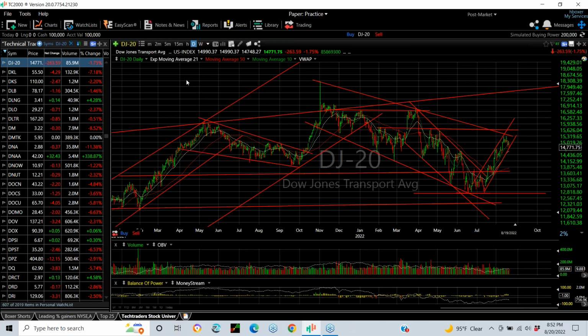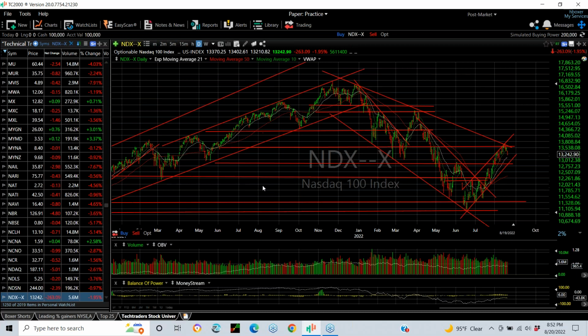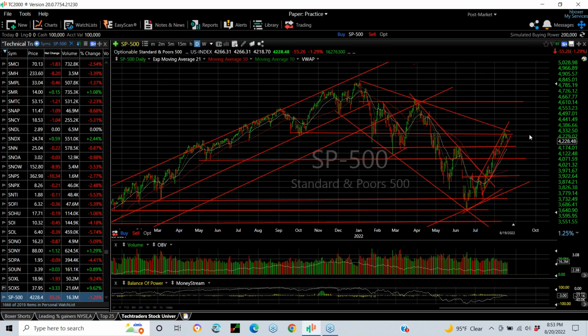So all the indices are configured the same way. They've all rallied back from channel bottoms to channel tops. There's the transportation. The IWM is broken out of that. The only index, the NDX, right back up to the declining tops line. And you can see the S&P 500 as well. So going to be important what happens early next week.